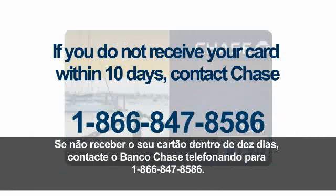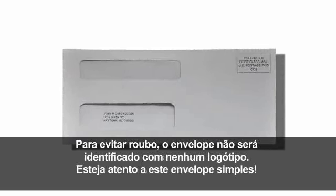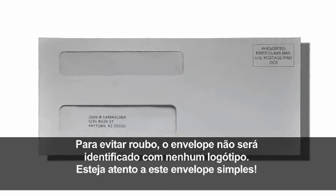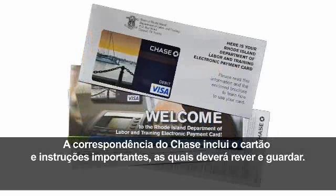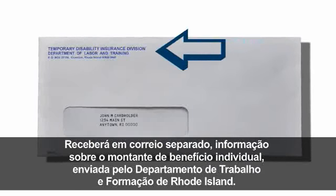If you do not receive your card within 10 days, contact Chase by calling 1-866-847-8586. For security purposes, it will be shipped in a plain white envelope like this one. To deter theft, the envelope will not be identified with any logo. Be on the lookout for this plain envelope. The mailing from Chase includes both the card and important instructions, which you should review and save. Information about your individual benefit rate will arrive in a separate mailing from the Rhode Island Department of Labor and Training.